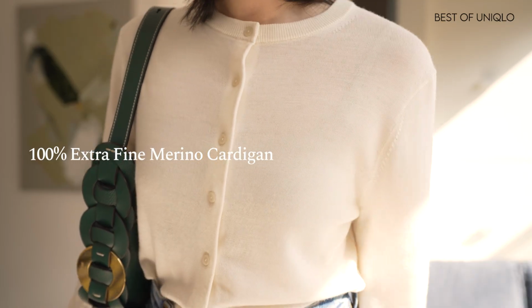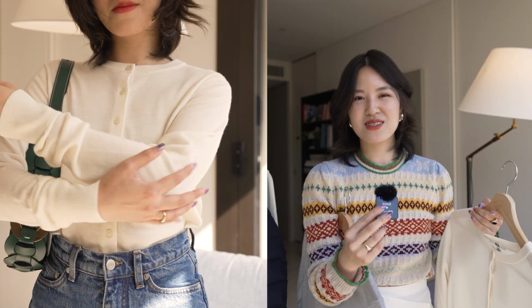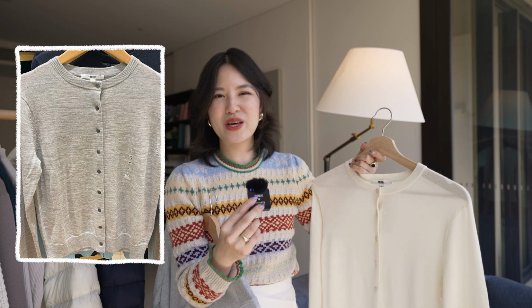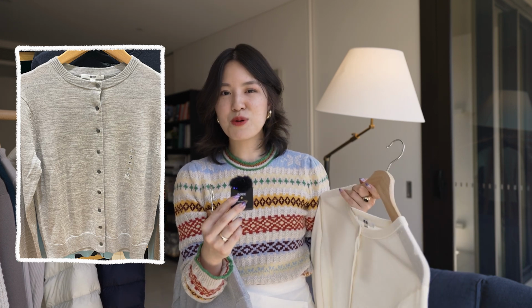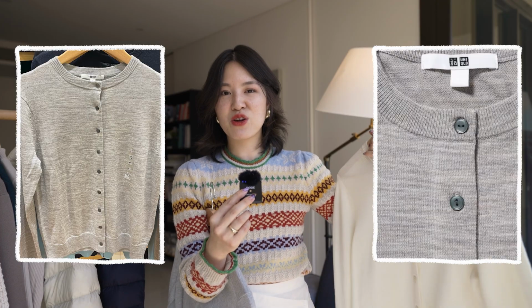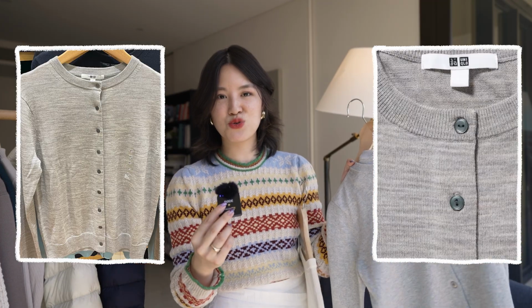Now with this extra fine merino version, I prefer this fabric, of course. The merino will keep me warmer in the winter. But the reason why I couldn't even get this in grey is because the grey looks so much worse than this one. It's a grey marl fabric and it's got the weirdest colored buttons, and I really didn't like the way that looked. I'll put up a photo on the screen, but the extra fine merino line in general has some funkier button choices compared to the cotton one.